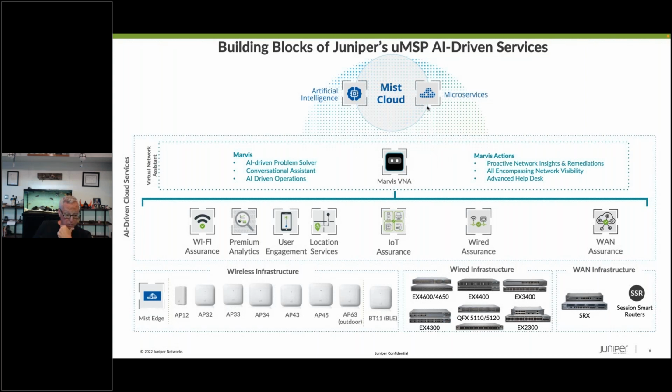Now AI, artificial intelligence, is basically like everything else in IT. It's garbage in, garbage out. So the data that we ingest is going to define what the outcomes are that we can produce. So we do have some really good data. All of our access points have specific firmware in them that capture up to 150 different user states or client states every other second for every device connected in your environment. That's a lot of data.